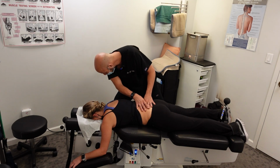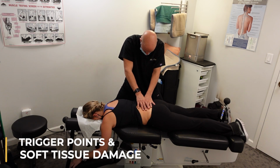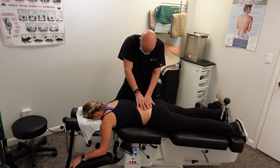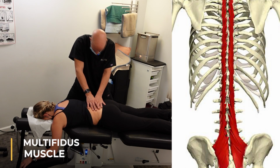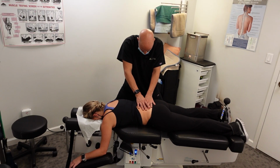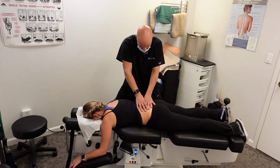Is this tender here for you? Yes? Okay. So we're just going to get into these muscles here, and to get a little more specific, she has trigger points and some soft tissue damage here, muscle tension, muscle spasms at the quadratus lumborum muscle, the multifidus muscle, and iliocostalis muscles specifically. And these muscles really tighten up on her because she works with people. She's on the computer all day, so she sits all day, which just compresses that disc even more.